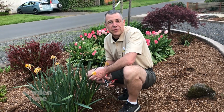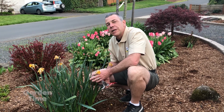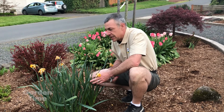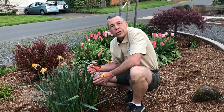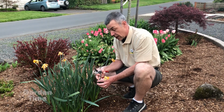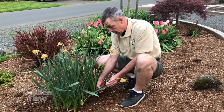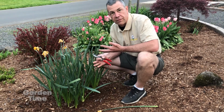Now, many of us have spring flowering bulbs in our yard, either tulips or daffodils. As we get towards the end of their bloom season, we're left with these old flowers, and a lot of us are wondering what to do with those. You can go through and take off the old flower stalks. Follow the stalk all the way down to the bottom and snip it off. But then we're left with all the foliage.